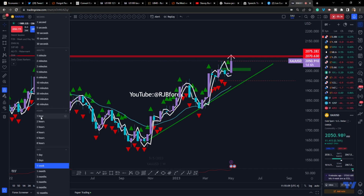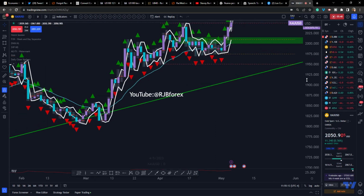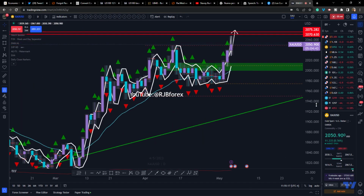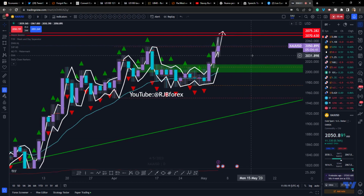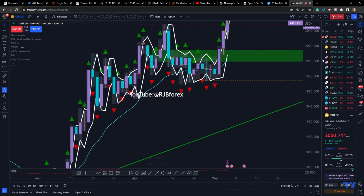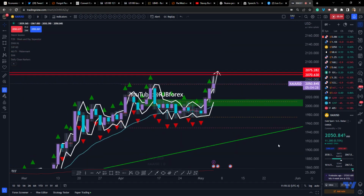Anyway, let's move back down to a lower time frame and deal with the matter at hand, which is we are in a bull trend and there's little signs of deceleration on the daily chart. We've broken, or we're breaking. Let's have a look. This red line is last month's high, so we're breaking above that.